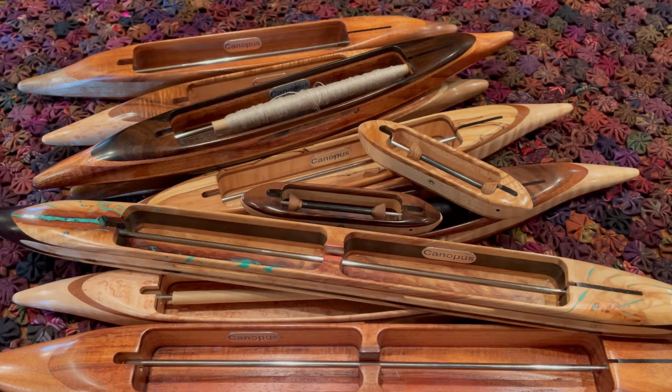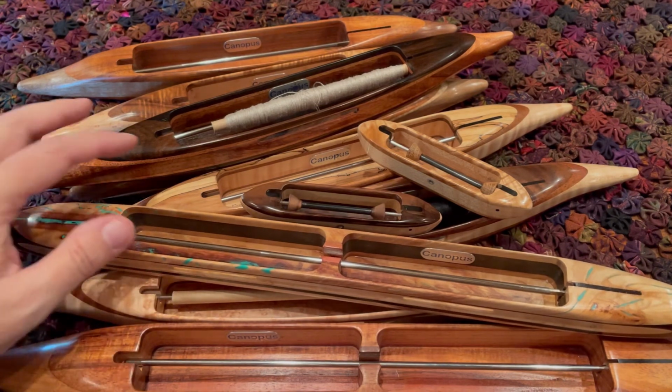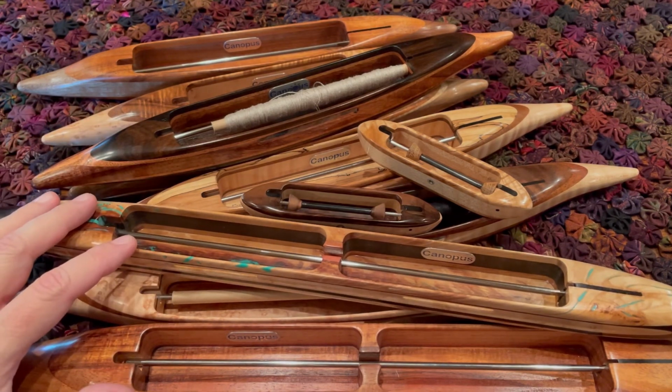I really like using them. I do feel like you can use any shuttle and weave really well, but for me at least, it makes the experience so much nicer to have fun tools, and especially to have a story to go with them.